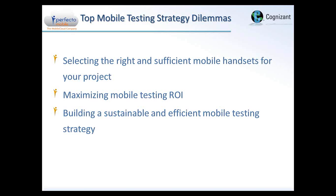One of them is the methodology of picking the right and sufficient mobile handsets for your project. We hear it all the time. How many devices should I pick? On which operating system should I test just to get the sufficient coverage for my mobile application? We know what happens when you test on fewer devices than you should. What happens at the App Store, what happens from your customers who use your application and find that your application is not running perfectly or properly on a specific device.